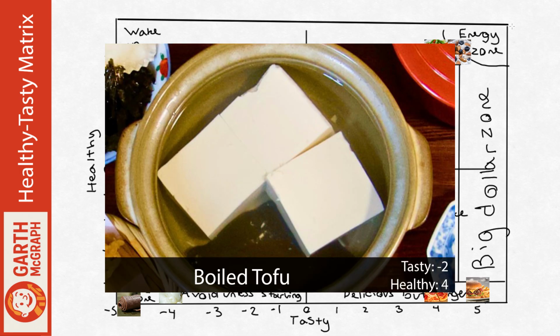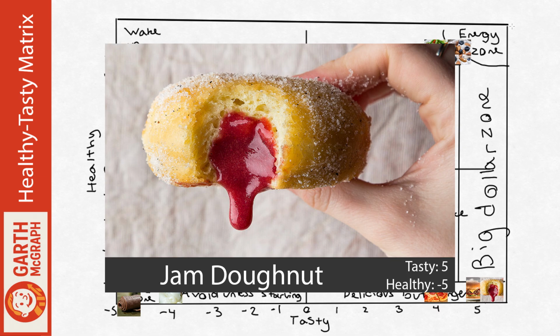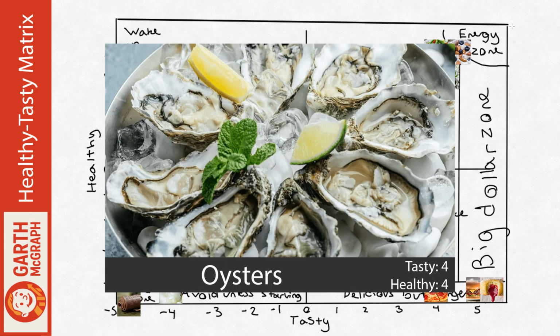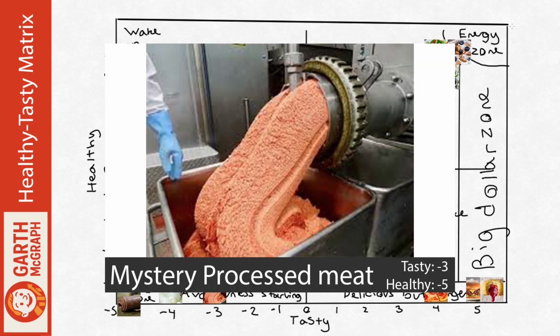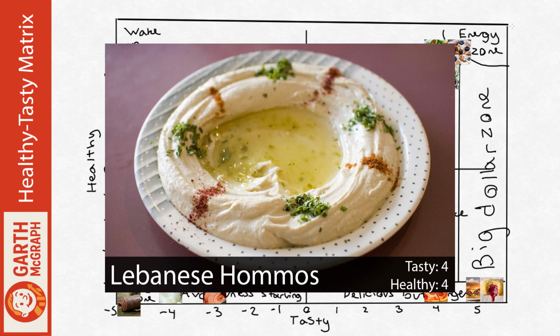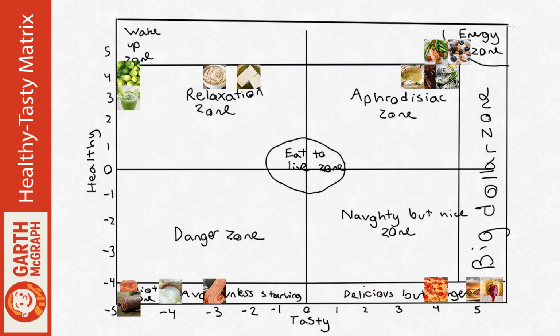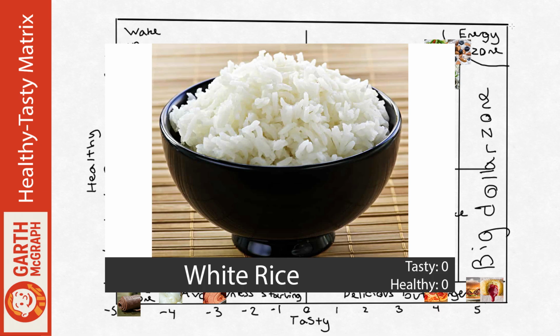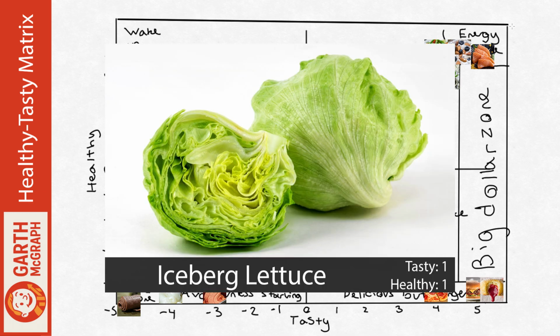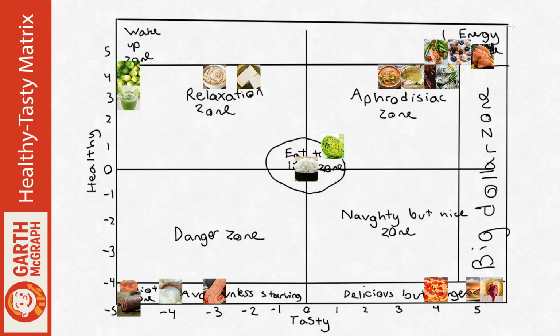Boiled tofu. Jam donut. Oysters. Mystery processed meat. Unsalted oatmeal. Lebanese hummus. Yes! Yes! White rice. Sashimi. Oi, oi, oi, matte, matte. Iceberg lettuce. And that's it for our Healthy Tasty matrix.